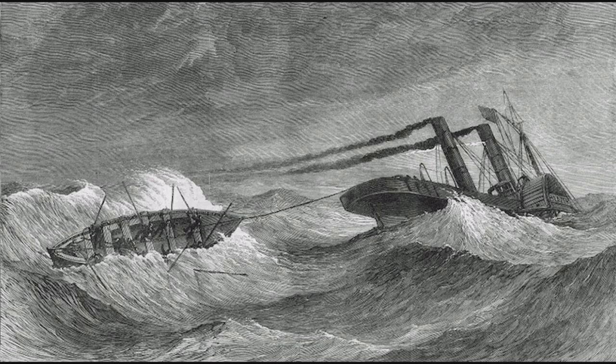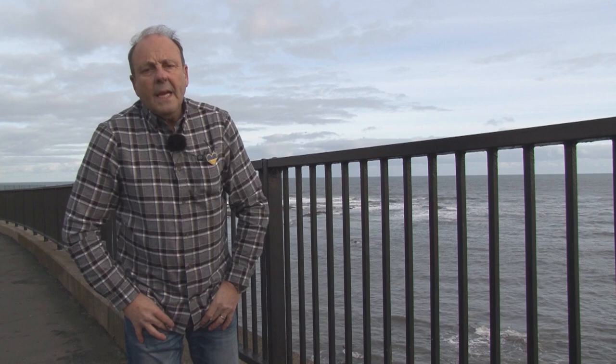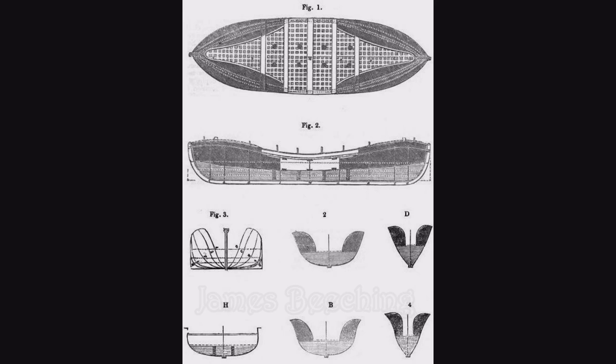The following year, in 1849, the new lifeboat capsized trying to launch in a storm, drowning all 20 people on board. It was this disaster that prompted the Duke to arrange a competition to design a new, safer type of lifeboat. If you recall, he offered 100 guineas for the best design, which was won by James Beeching with his self-righting boat.